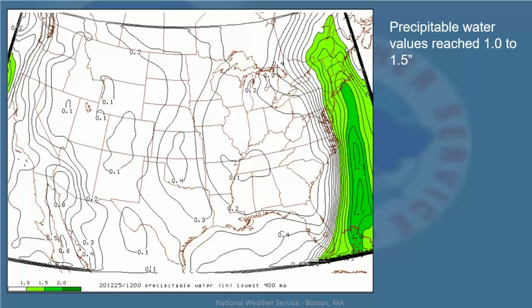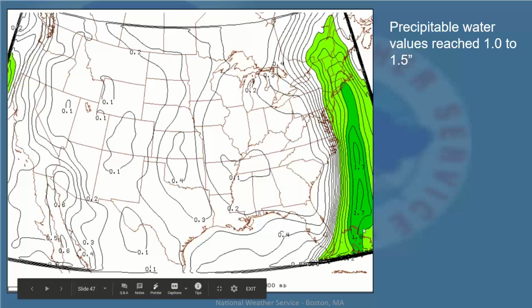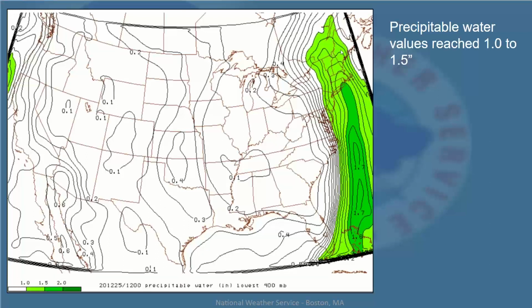And another way to look at it too, the precipitable water column here. Obviously it's drier to the west, but look at where that PWAT is originating from, those 1.6 to 1.7 values down from the Caribbean right up into New England. Values near 1.5, which for late December is pretty extreme.